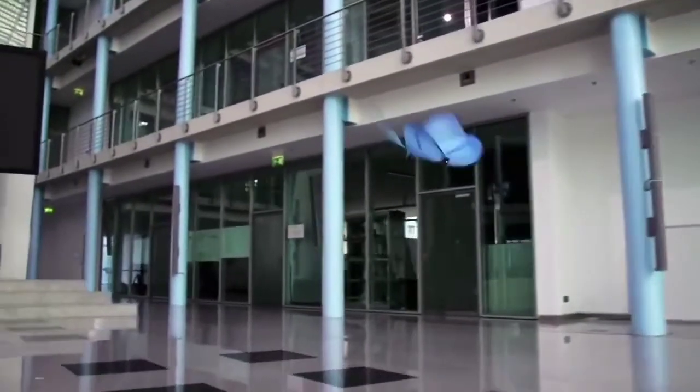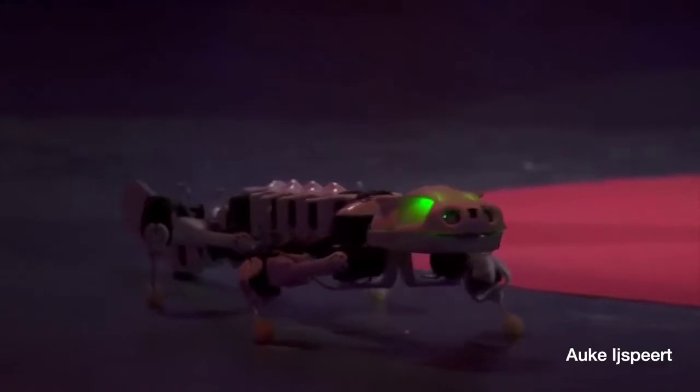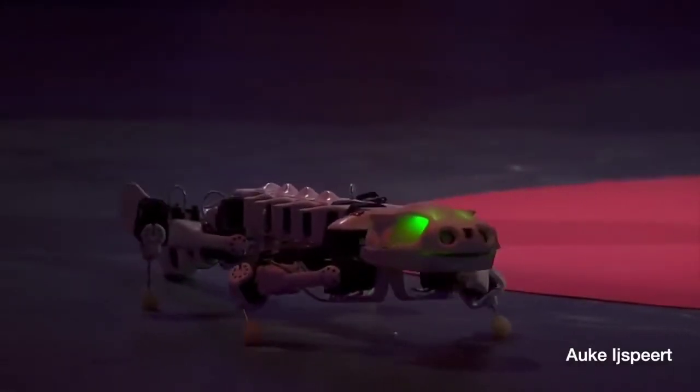And robots are also mimicking butterflies and dragonflies. This salamander robot can walk and swim. It's helping uncover how life moved from water to land.